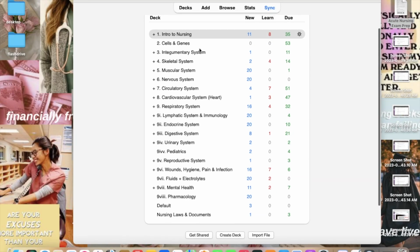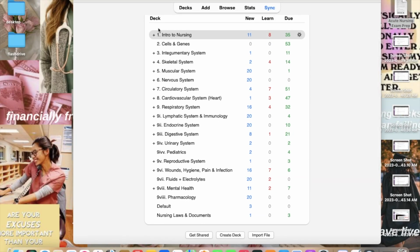So I have one deck for each of the main body systems, and then an extra deck for the major concepts of nursing which don't really fit into those 11 body systems. This has been really efficient because it helps me organize the information really logically. I know if I'm going to be studying COPD, then I need to go to my respiratory system deck. It just makes a lot of sense to me, and that's the first thing that I do when I'm using my Anki.